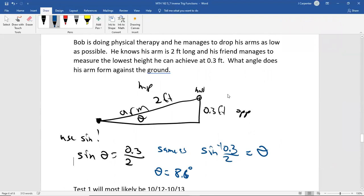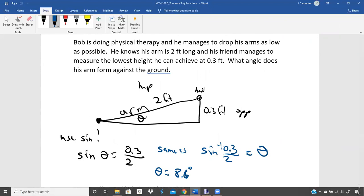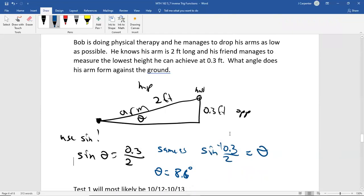So that's actually pretty low. That's pretty good in the physical therapy process. It's not always an inverse sine or a sine. If I had given you the opposite and the adjacent, you'd use a tangent. If I had given you the adjacent and the hypotenuse, you'd use a cosine. Don't use the other 3 because there are no inverse buttons for the other 3. There's only inverse buttons for sine, cosine, and tangent. So again, that was in 5.2 or 5.3.